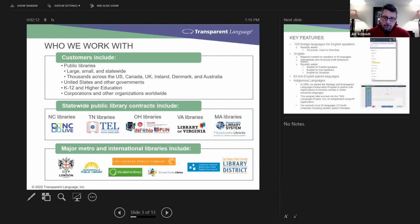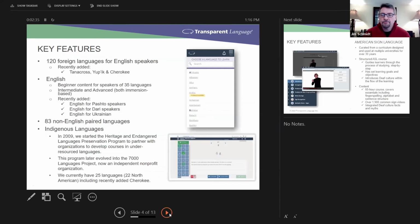We also deal with some large metropolitans, as you can see here, but the vast majority of our library makeup, our customer makeup, is small to mid-sized libraries. Across the world, we work in Canada. We have hundreds of libraries in UK and Australia. We provide a service to all the libraries in Ireland and all the libraries in Denmark. So we go across the world too.